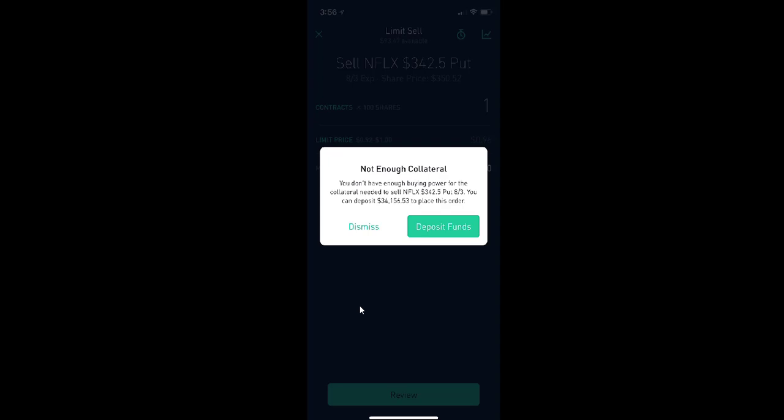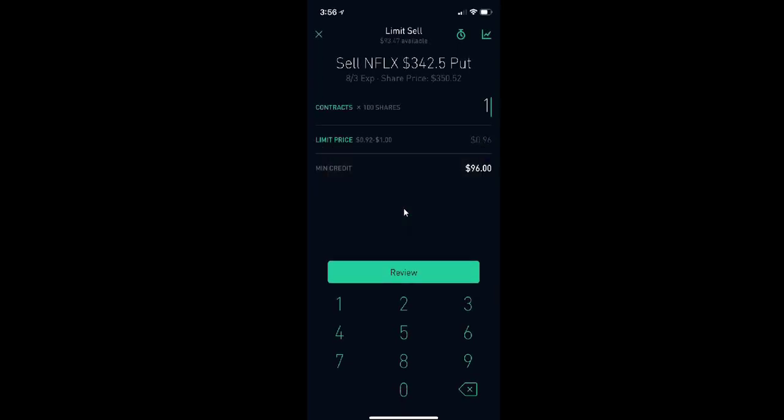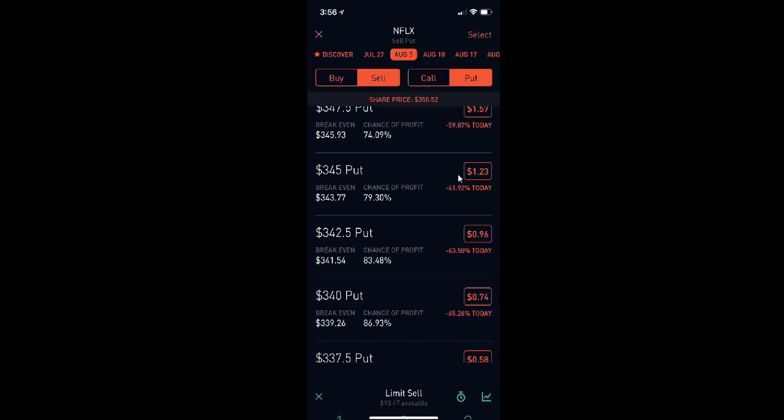But as you can see, because it's naked, I need to make sure that I've got enough money in my cash account to be able to cover it if it gets executed. So I need to have $34,156.53. And not many people have that, and I'm only going to gain $96 if this expires. But I do have an 83% chance.